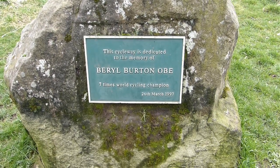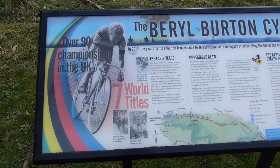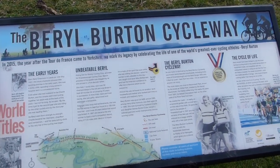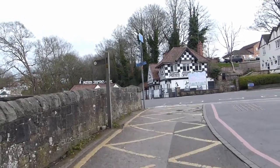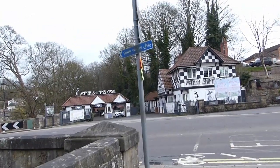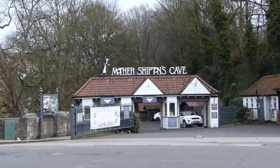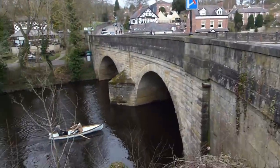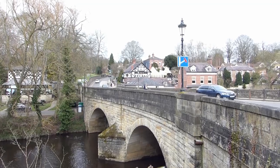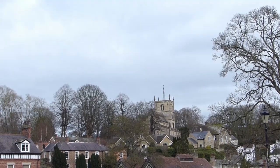So this is the information board and memorial plaque to Beryl Burton, and marking the beginning, or the end I suppose, of the Beryl Burton cycleway, just as you walk along the River Nidd into Knaresborough. Now coming off the Harrogate Ringway, we're at Mother Shipton's Cave. It is Mother's Day today, so that's quite fitting I suppose. And there is High Bridge, with the World's End pub at the end, never been in. And there's the parish church, where we'll have a look before going home.